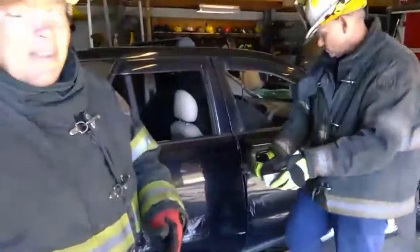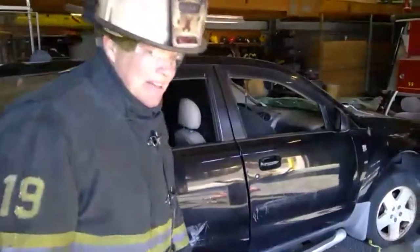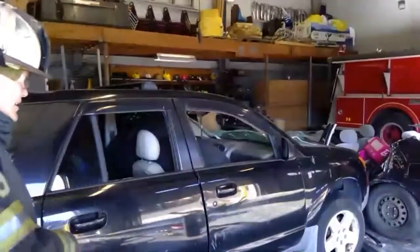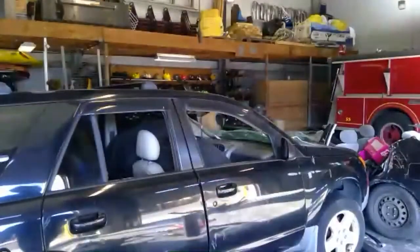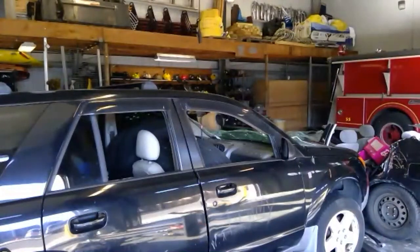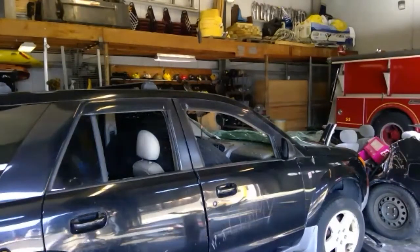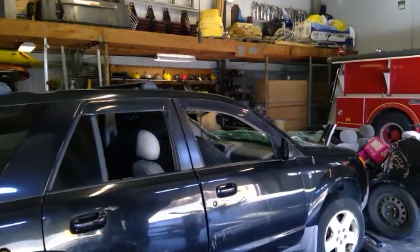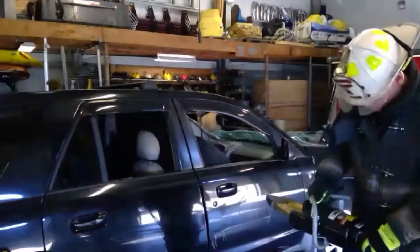But there's also another way. We can take our spreader. We're going to start up the motor again. We can push it outside. Hopefully it's a little bit quieter. So Chief Becker, we're just going to get set. If everyone gives us a quick second, I'm going to close the bay door behind us to give us a little bit more ability to hear the directions of our Chief. I think that's going to be a little bit better for us.